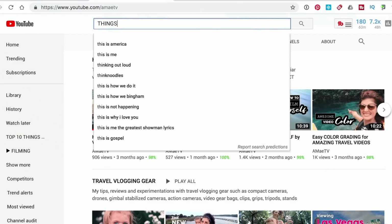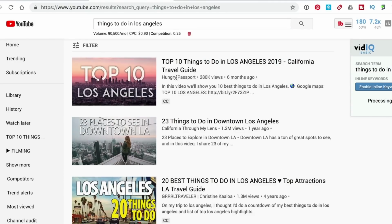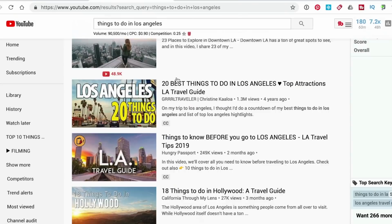Actually, the real key is to find a place of interest, but not a place that's so popular that tons of content has already been created by the pros. Keyword research is its own entire subject, but essentially you'll want to use a keyword research tool or the classic YouTube search bar to see what is in highest demand. And then avoid making videos around those terms.